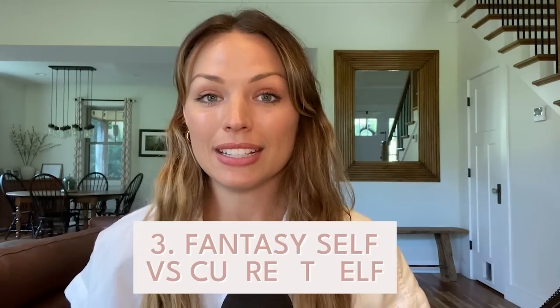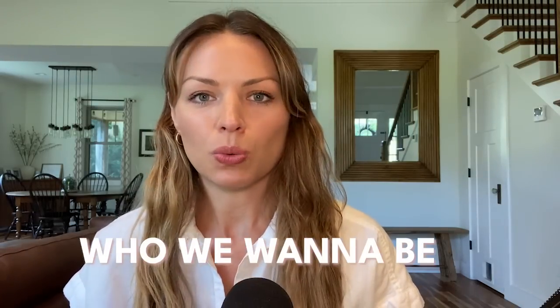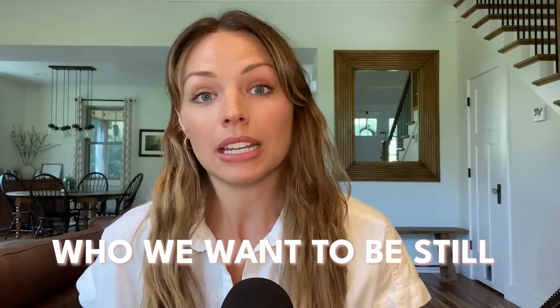Number 3 is fantasy self versus current self. So what do I mean by that? Sometimes it's really hard to let go of things because it represents who we want to be, who we thought we could be, who we want to be still, maybe even who we were. But many of these things that we hang on to don't represent who we are right now.